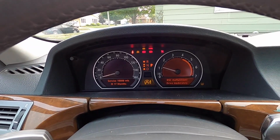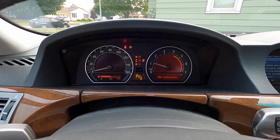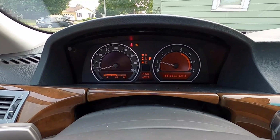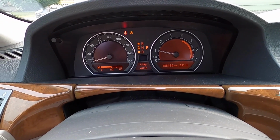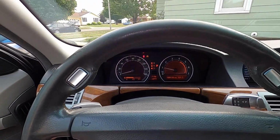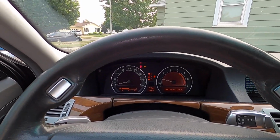Go ahead and start it. And as you can see, it is a little less happy on startup. And that's okay, but let's talk about it. So this car, as you may be able to see, has 188,136 miles. So this car has been very well driven. I love it. I cannot get enough of this car.